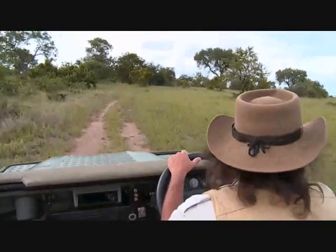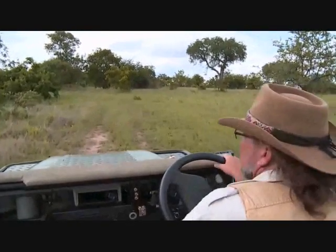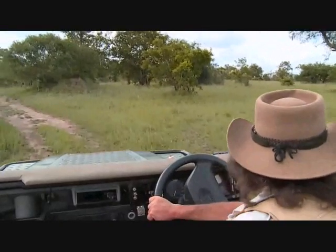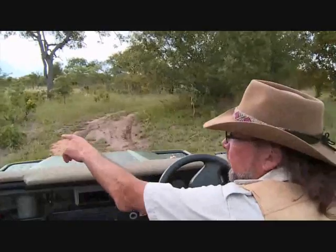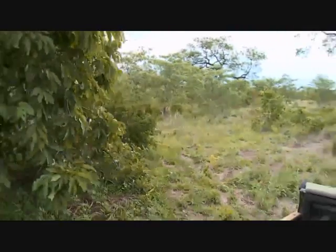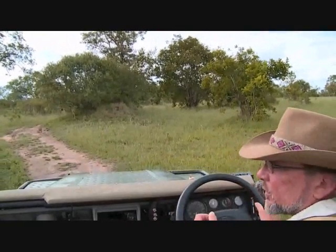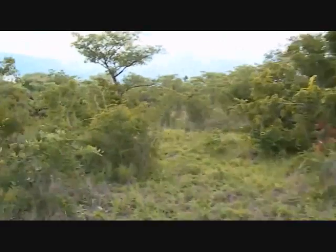So I don't know where she's gone, but she must have gone into cover. And I'm not surprised. This was a female impala, an impala ewe who had just given birth. We saw her this morning also, just prior to opening up our broadcast. There she goes. She's obviously very nervous. She's away from the herd. She's got a very, very newborn. I think when we saw it this morning, she was still licking it, so it could have been within 10 to 15 minutes of her giving birth.